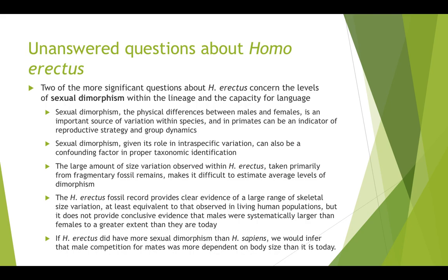So this last thing that we need to talk about are some of these unanswered questions about Homo erectus. There are two significant questions about Homo erectus, one of which focuses on the degree to which they were sexually dimorphic, and the other which focuses on whether or not they had language. So we'll start with sexual dimorphism.